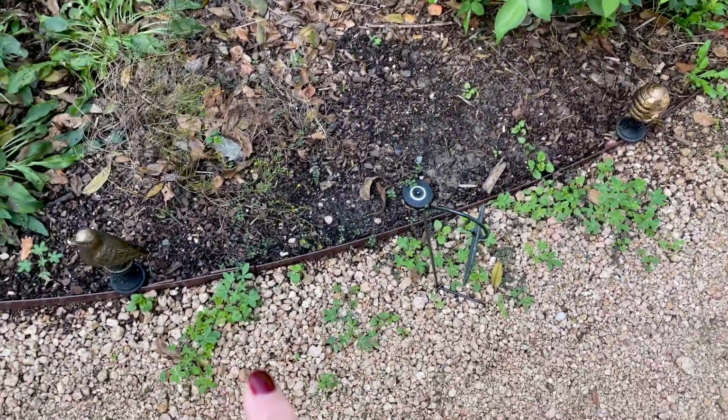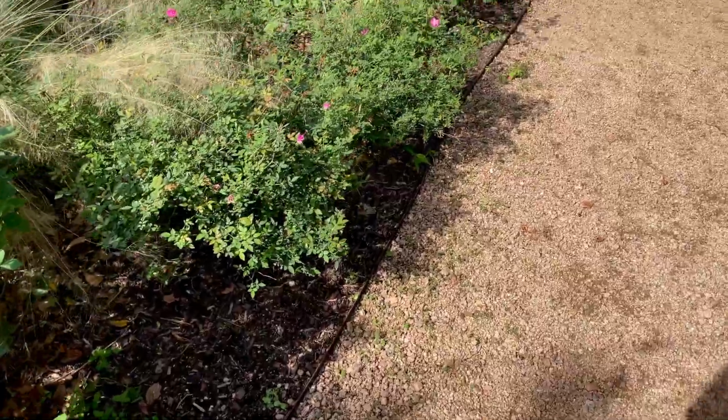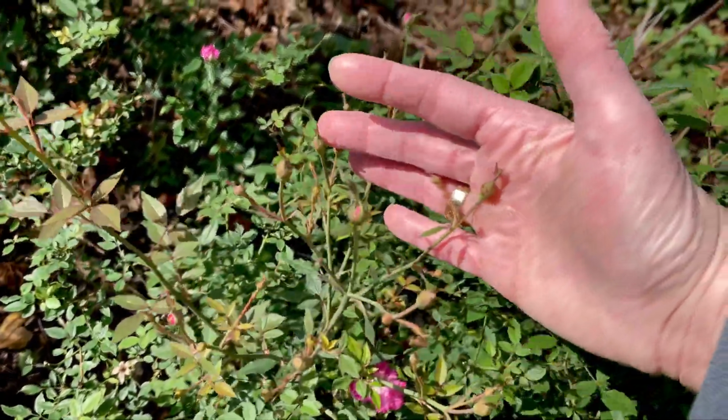And then the bluebonnets down here, I'll throw some leaves on them. They'd probably be completely fine without leaves, but I'm gonna throw some leaves on them anyway. I haven't grown them very much before, and I don't really know. And oh, look at all the buds.